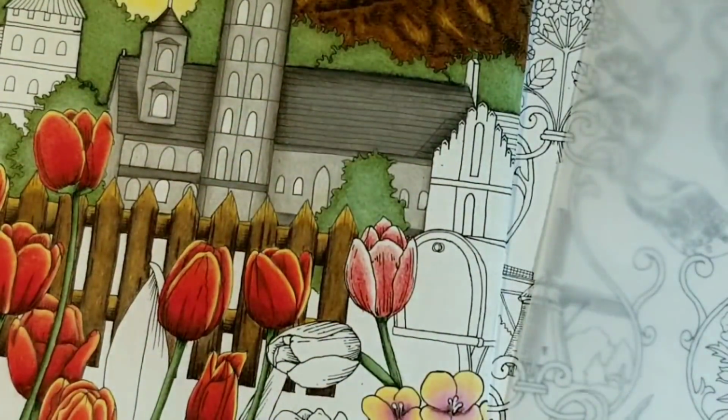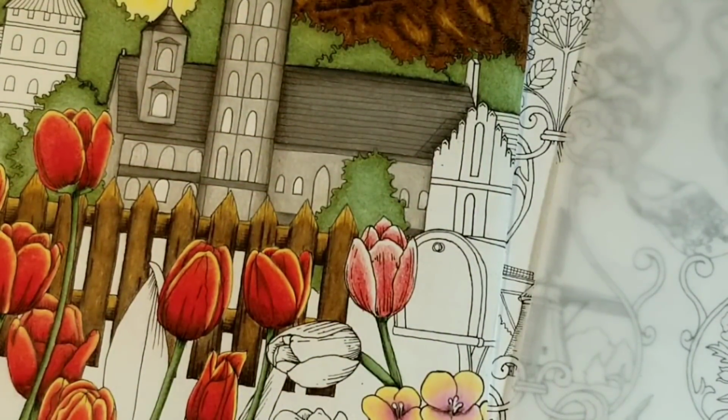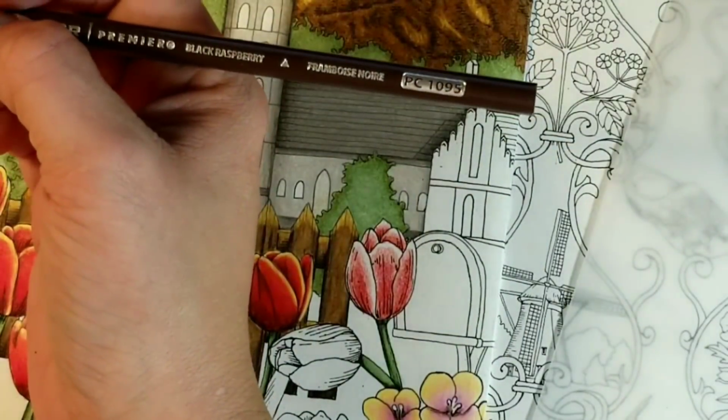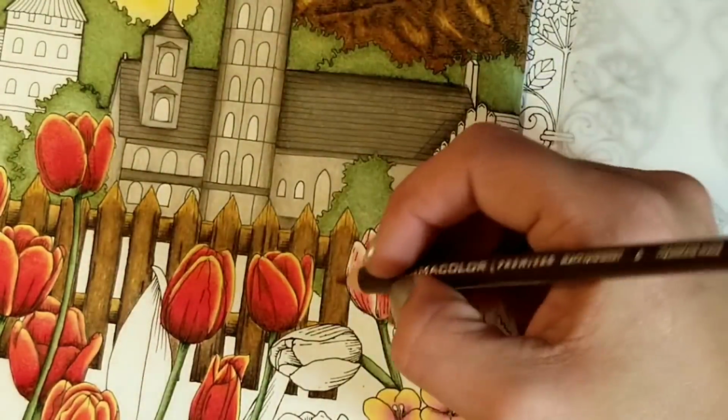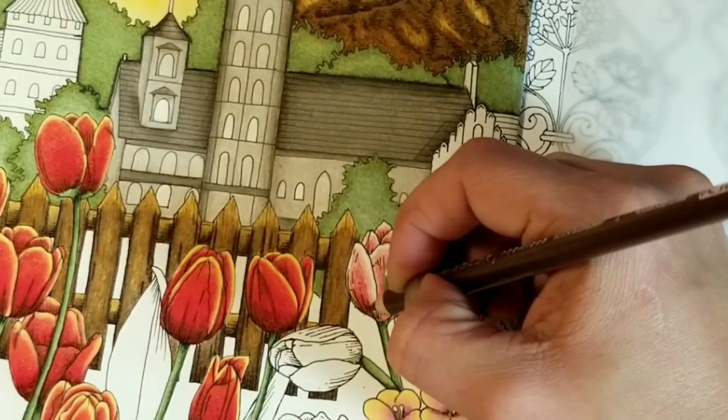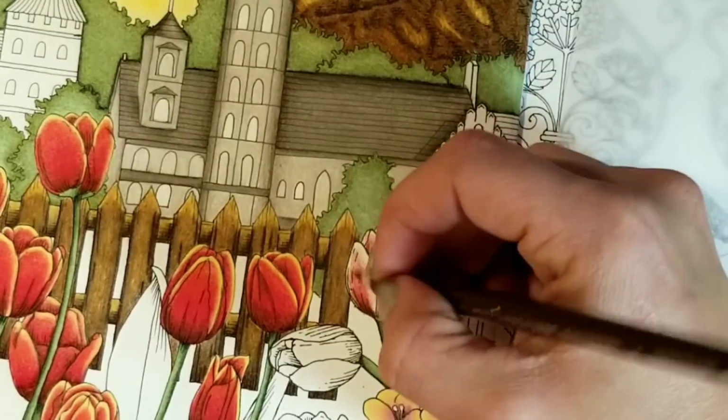I don't necessarily always use light layers with Prismacolors anymore because I know what I can do with them. But my first layers that I put down are generally light layers, just so I can see where my colors are. Now I'm going to take my darkest color, which is Black Raspberry, and I am going to use that for my darkest dark. And I'm going to go ahead and push down kind of hard with that.